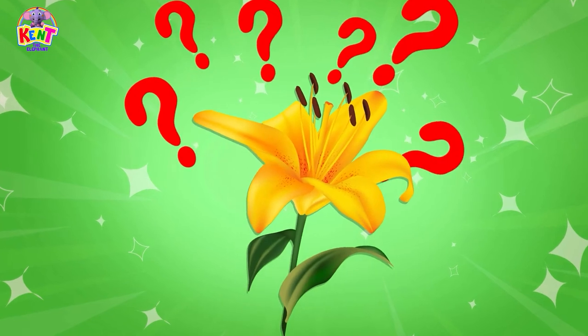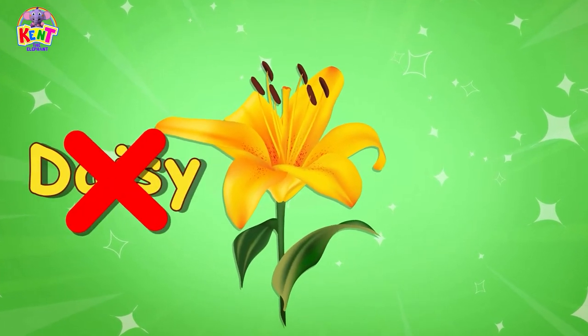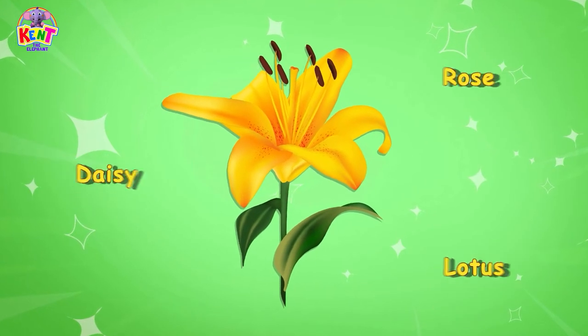What flower is this? That's pretty. Is it a daisy? Well, it's yellow, but I don't think so. Is it a lotus? Or a rose? Ah, it's a lily!